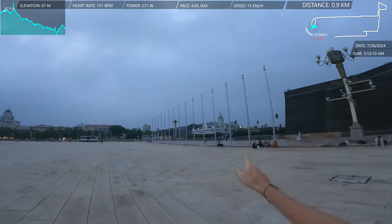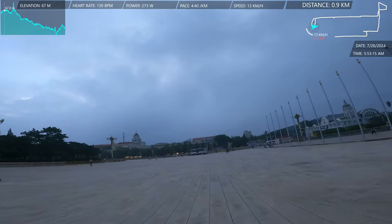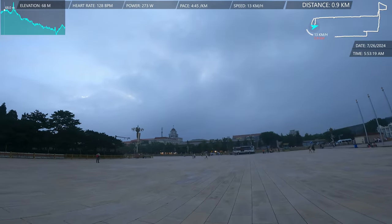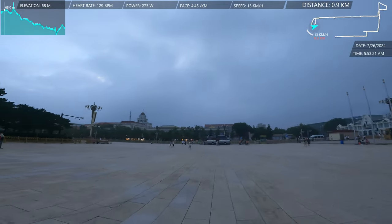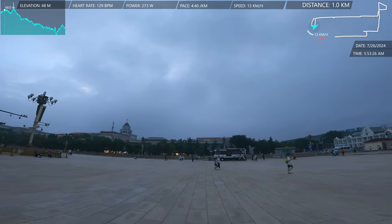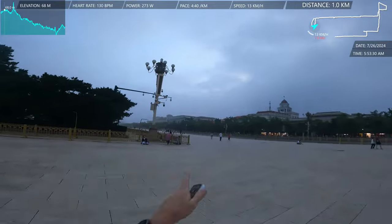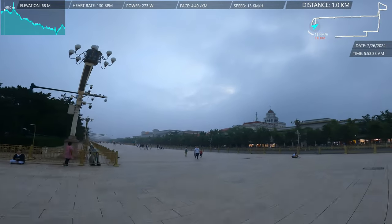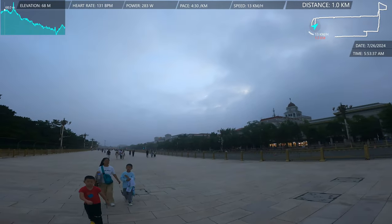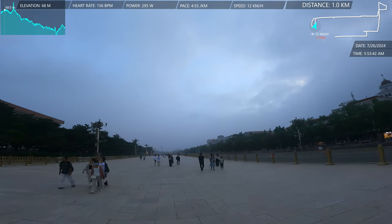That's a railway museum. There are a lot of museums around here as well. It's a mixture of government buildings and museums, including the Chinese National Museum. But it's booked solid. Can't even get in. It's free, but it's just booked out. That's the National Museum there. They're very, what do you say, strong looking buildings.